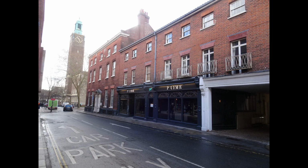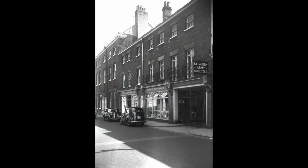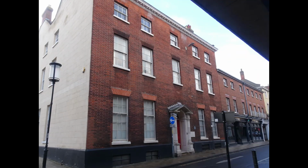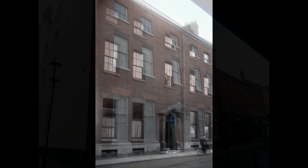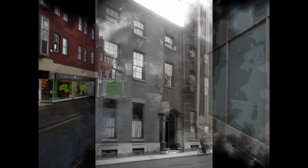These are numbers 28 to 32, the final buildings before City Hall replaced the rest of the street. This is the 1962 equivalent. This is number 28, Gladstone House, the former home of John Harvey, seen here in 1936. He was sheriff, mayor, and he revised horse racing on Mousehold and introduced shawl weaving to Norwich.